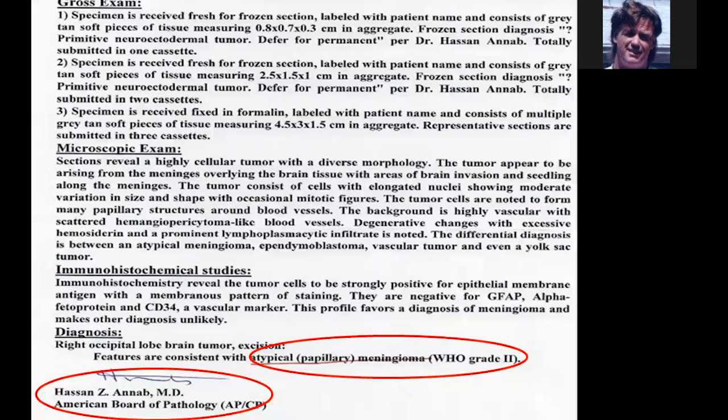CD34 was negative also, as well as alpha fetoprotein, because I thought at that time about yolk sac tumor, where they were all negative. So this profile for me favored meningioma. Other diagnoses are unlikely. So I called it atypical meningioma or papillary meningioma. And here I think I made a mistake. I think I was at that time following the WHO classification, because in 2000, they put the typical papillary meningioma into the malignant category, which is grade 3. And King Hussein Cancer Center, they were right about it.